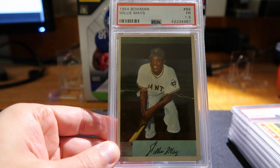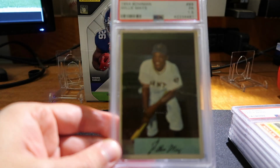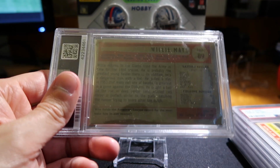So this one is 1954 Bowman Willie Mays. Actually, I really like this card. Obviously, you got the big crease down the center, which brought the condition down. But on the whole, I really like the card. So this is a fair 1.5. No complaints on my end with that.